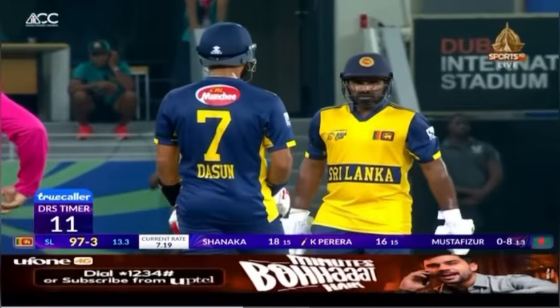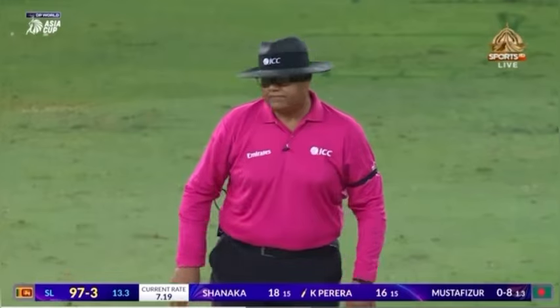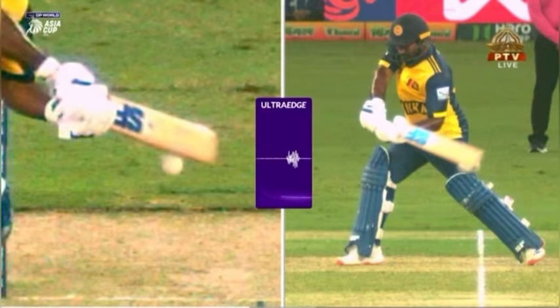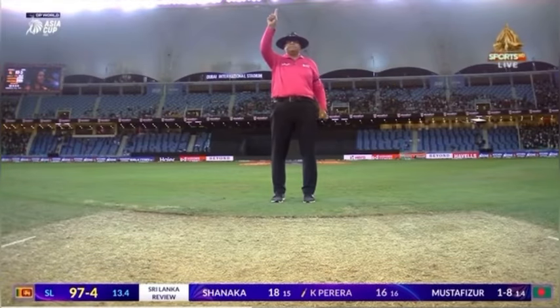There's a miss. Now they're asking for a catch, and that's given. Kusal Pereira, now he's going to have a word. I'm wondering whether he'll refer it. He looks surprised. Well, with this type of one, you know if you've nicked it or not. So he's not reviewed it straight away. He's taken his time, but he's asked the question.